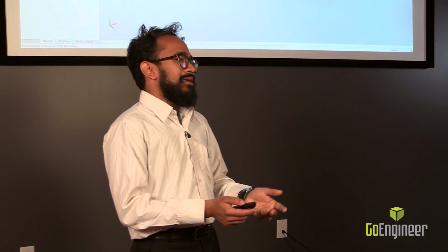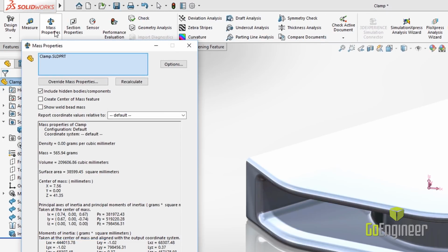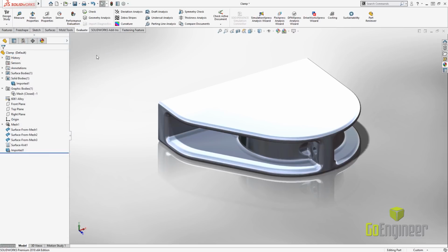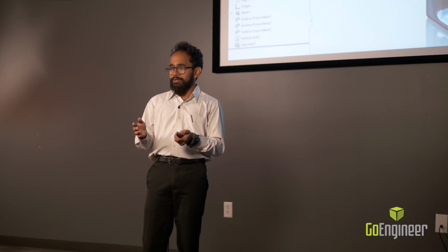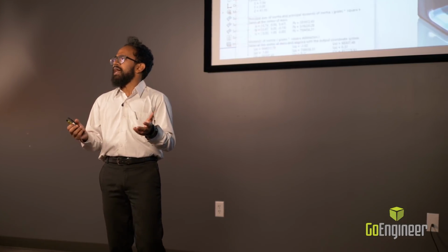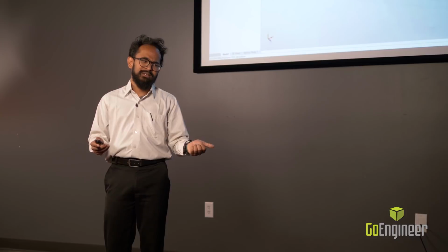Now, besides that, mass properties is a key element in trying to analyze any imported geometry. You're able to convert these graphic objects into actual solid mesh geometry that you can then use to evaluate the mass properties. So if you're looking at moment of inertia or center of mass or just how much this thing weighs for a given density, you're able to get all that information from SOLIDWORKS 2018.